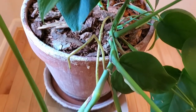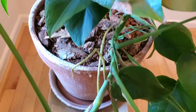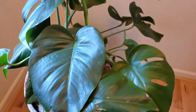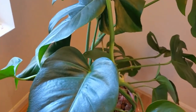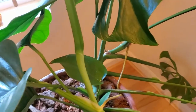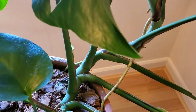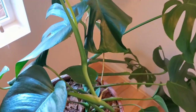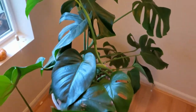Right there. Pretty neat. Ordinarily, they would grip onto the tree as they're climbing up a tree. So, maybe at one point I'll give it a moss pole. But I really don't mind the way it looks, to be honest. It still holds itself upright pretty well, especially with the aerial roots.